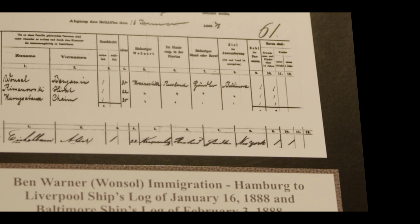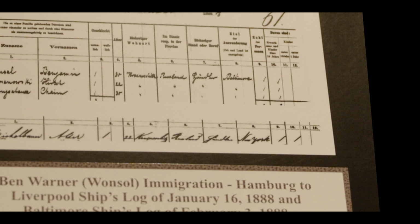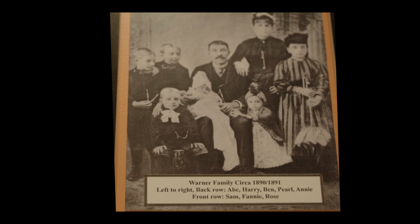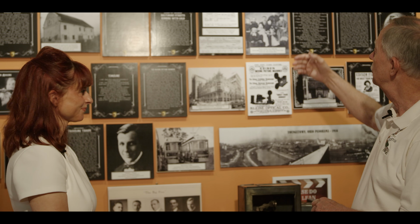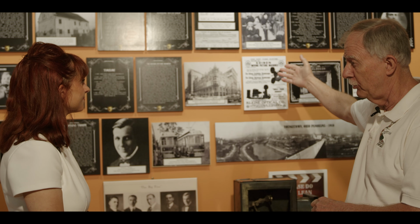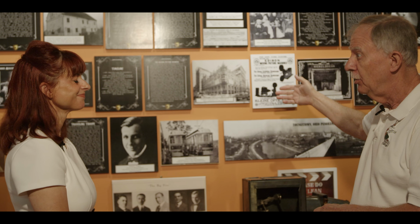And once he gets situated in Baltimore, then he sends for the family. And this is a family portrait of when the family unites in Baltimore in this country. People commonly refer to the Warner brothers as four brothers. Yes. In this picture, you'll see there are three brothers who were born in Russia. The fourth brother, Jack, was born after they arrived here.